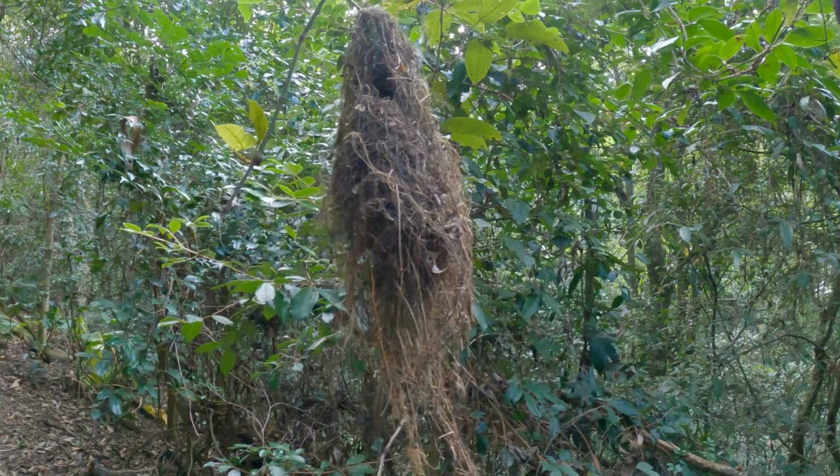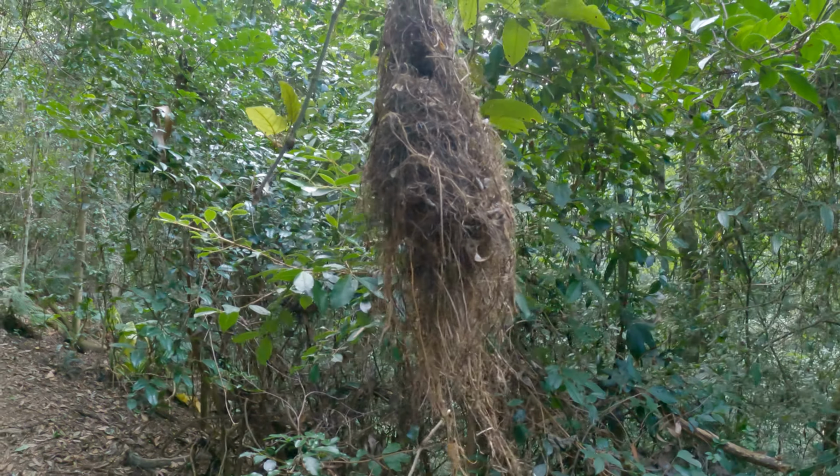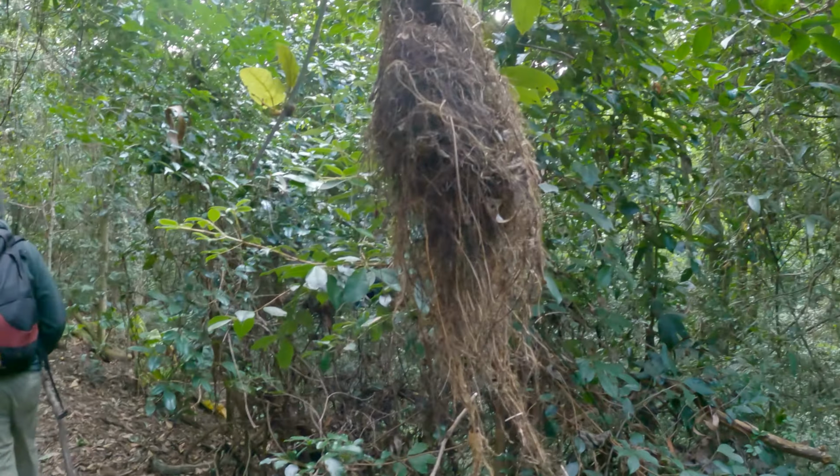Sea otter. Six of them. Not much like a sea otter.